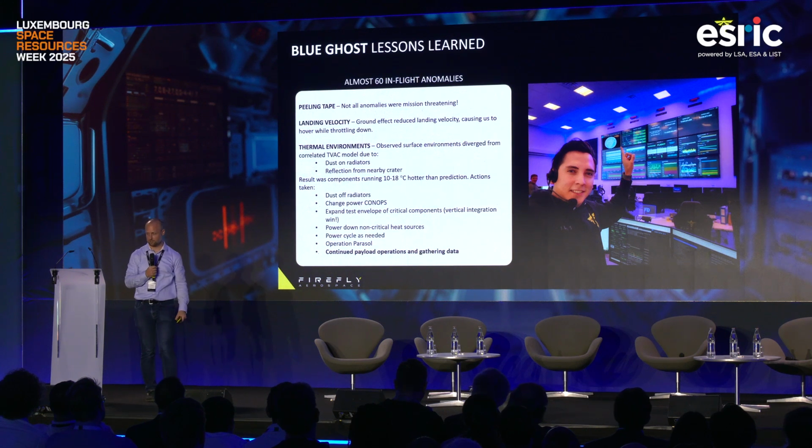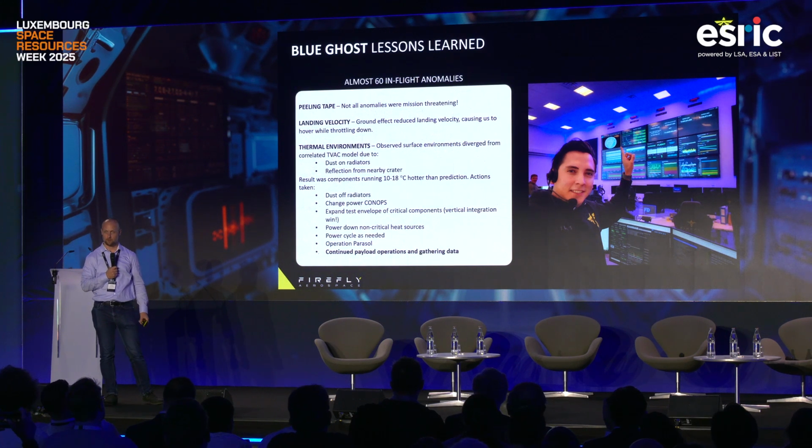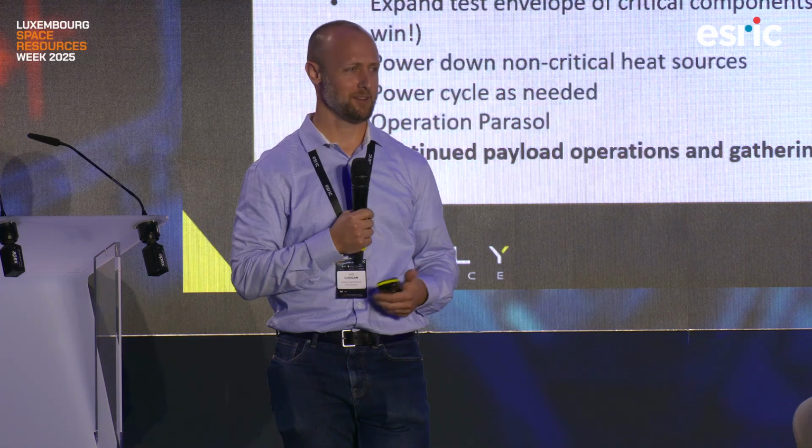Okay, so on to lessons learned here. For as successful a mission as that was, we had almost 60 in-flight anomalies. These include things like the peeling tape. It wasn't anything that was mission-threatening. If I didn't have the imagery, I wouldn't have even known that happened. But it was something that was not exactly as planned, and therefore it is an anomaly.